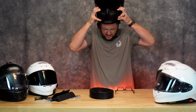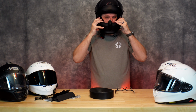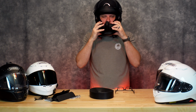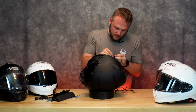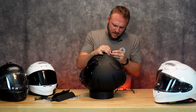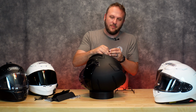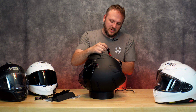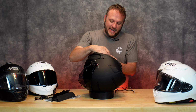Let's see how it fits. Yeah, that's too loose. I feel the helmet size would be right if the cheek pads were the right size, or thicker, I suppose you'd say. My biggest gripe right there is now it's the wrong size. So if I was gonna ride with this long term, which I don't plan on doing, I would have to send it back to Ruroc. It's going back to the UK.